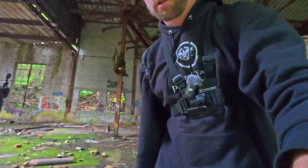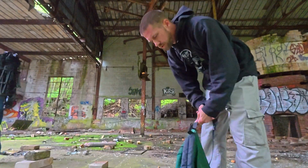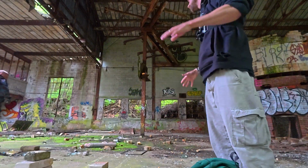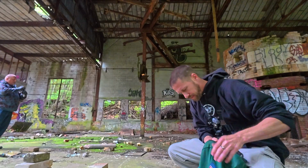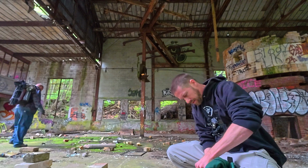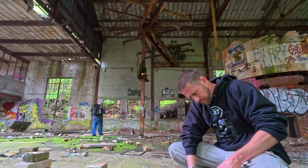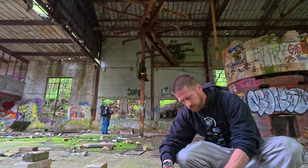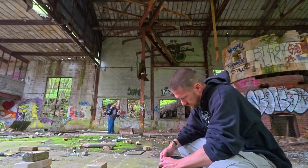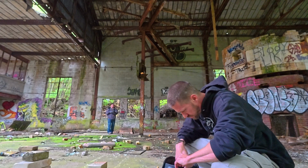I'm going to get one of my flashlights. You know what though, with it being so moist and everything, it makes all the colors and the greens so rich right now, with the moisture in the air, the condensation. So I'll get some of my little flashlights here that I use for my drone. They double as an actual flashlight.